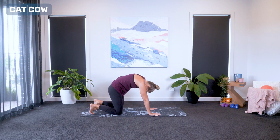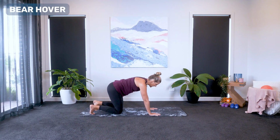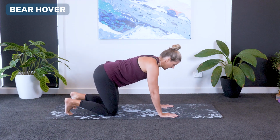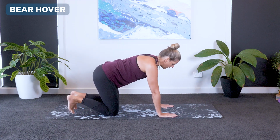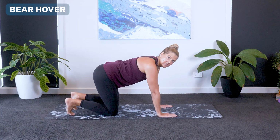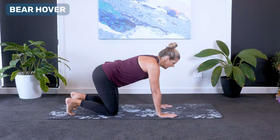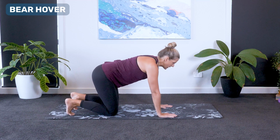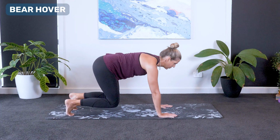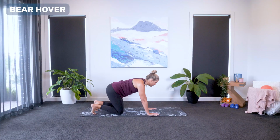So with the next exercise, it is a bear hover, so you can stay in the same setup. Find that neutral position, stopping in the middle, active through the feet. And so when we hover the knees, that is when we contract the pelvic floor. So we're going to inhale, relax the pelvic floor, and then exhale, we're going to actively think of that voluntary Kegel. And then inhale, release the pelvic floor as we lower back down.